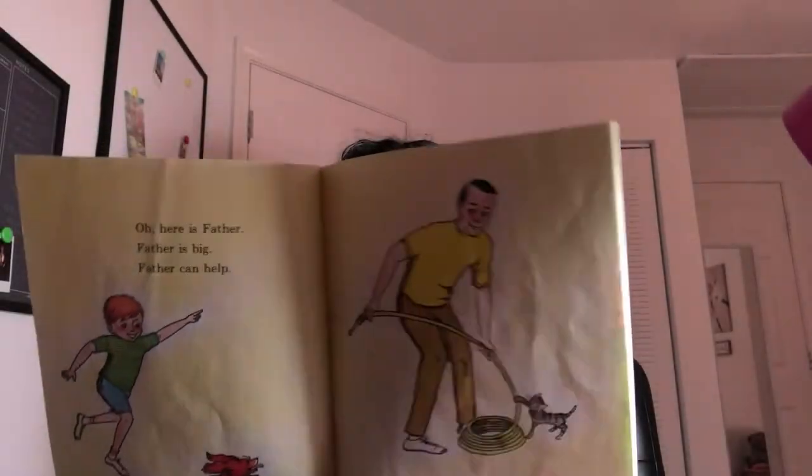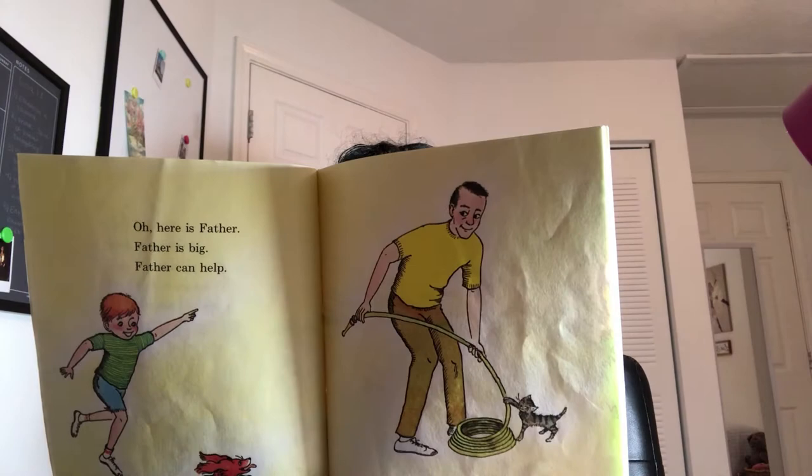Oh, here's Father. Father is big. Father can help. Father, Father, can you make a house? Can you make a house for little Red? I can, come and see. I can work, you can help me.